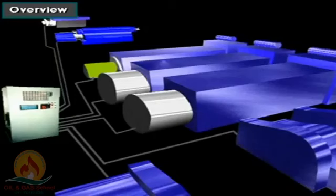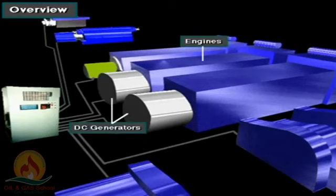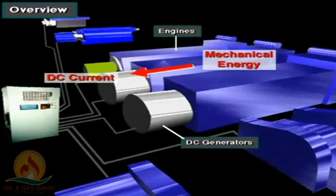For electric power distribution, some rigs use DC to DC power. DC to DC was the first electric power system. In a DC to DC system, each engine drives a DC generator. The DC generator converts the rotating mechanical energy of the diesel engine into DC electricity.